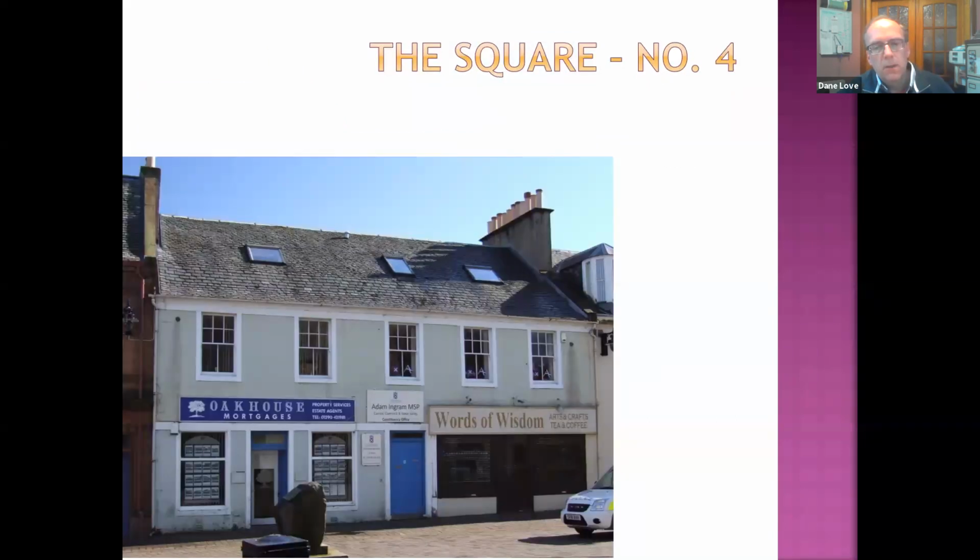Number 4, the square is actually the upstairs part of this building, and for many years this was Cumnock Gospel Hall, or at least one of them. The first assembly in Cumnock started in the 1840s, but it appears to have died out at some point thereafter. And before 1892, a new assembly of Brethren started up, and initially they met in the town hall. The Brethren was reformed in 1920, and it's possibly roughly when this became the Gospel Hall, and it remained as such until 1995. It's now currently offices, one of them's up for sale at the moment.